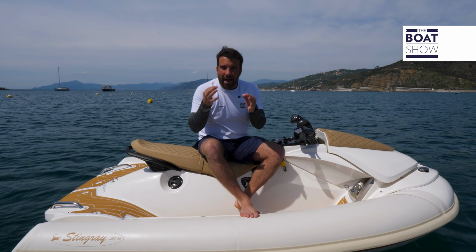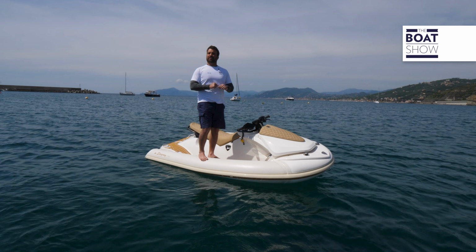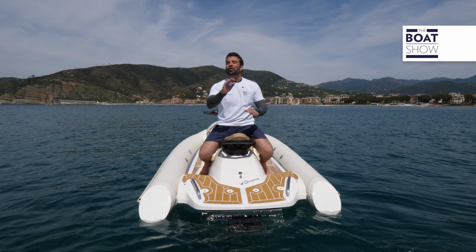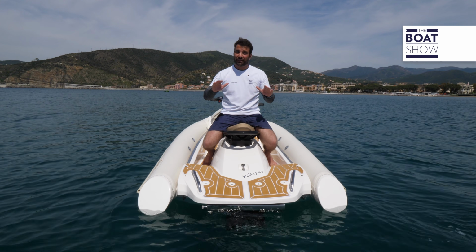That is, to create something that would solve the most common problems of jet skis: stability, versatility of use, and onboard comfort. What you might have already noticed is the keystone of the whole project: two tubulars that are completely surrounding the waterline.